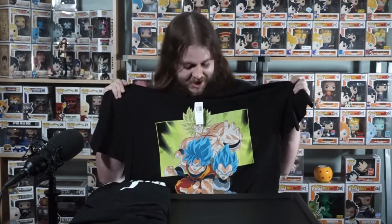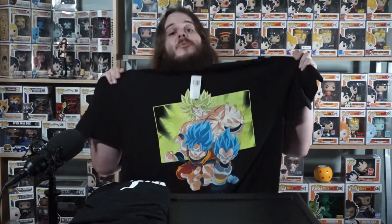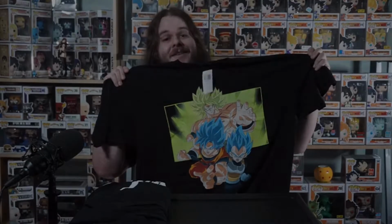It was one of the best fights in the Dragon Ball franchise history, in my opinion. And I love the colors on this. It really pops off the shirt, so I had to get that.